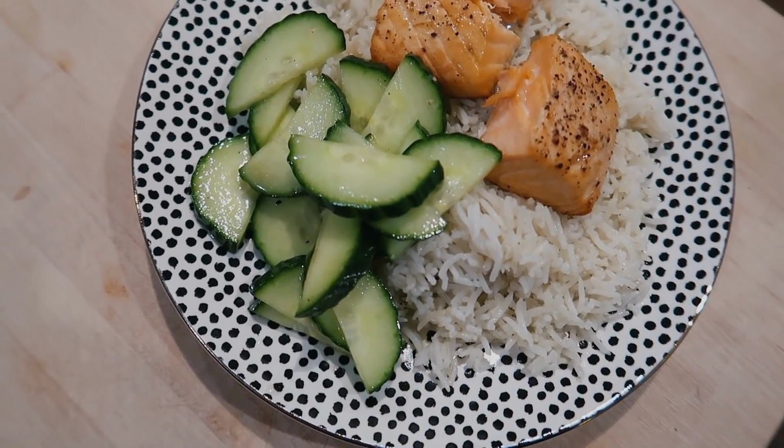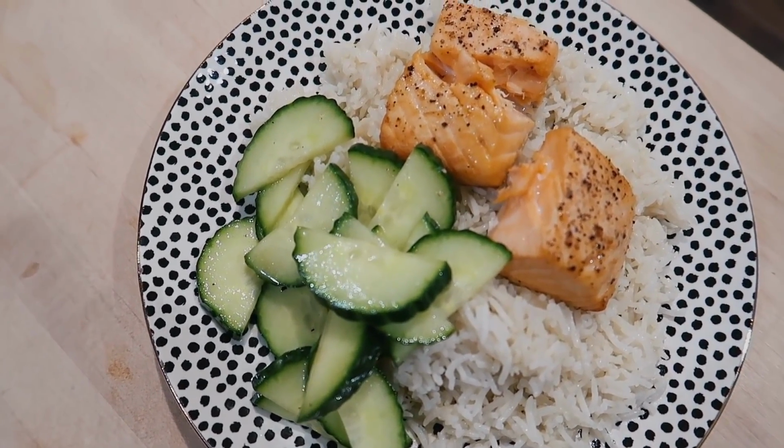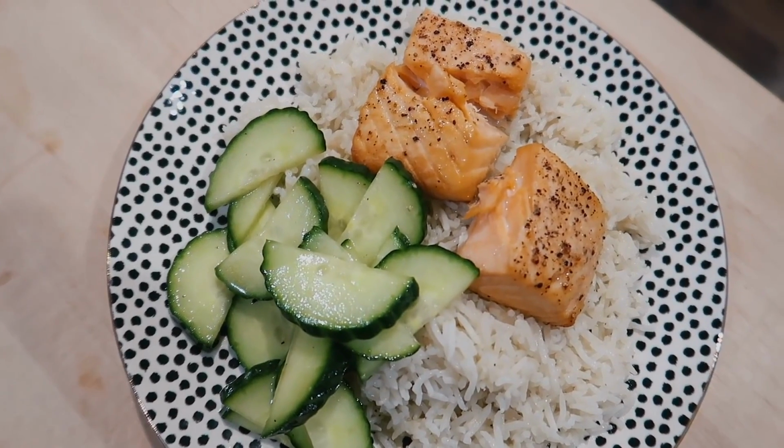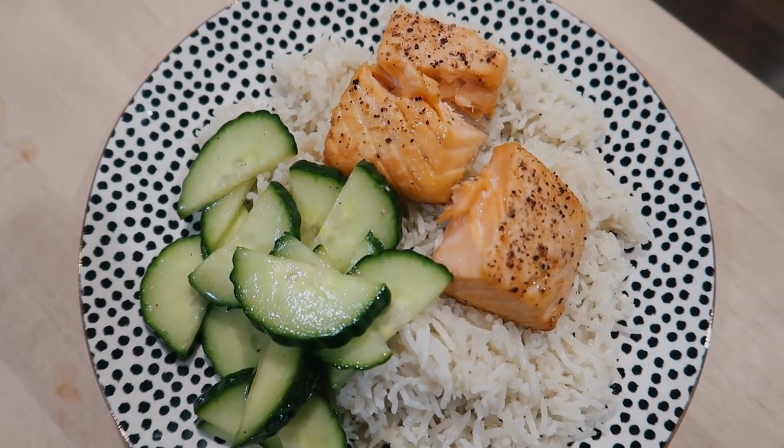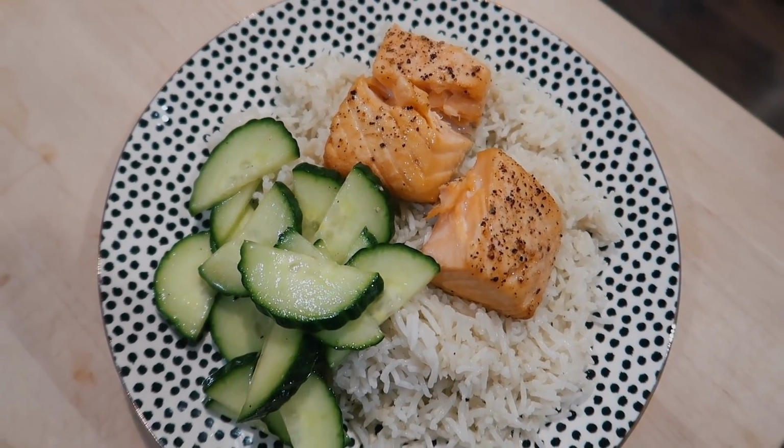Here is the completed plate. We have the seasoned rice with the salmon on top and some cucumber salad on the side. Highly recommend this super simple recipe. Once again, my kids wolfed it down. I will definitely be making this one again.